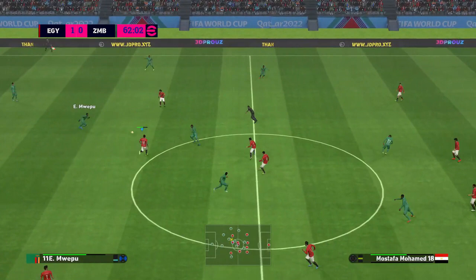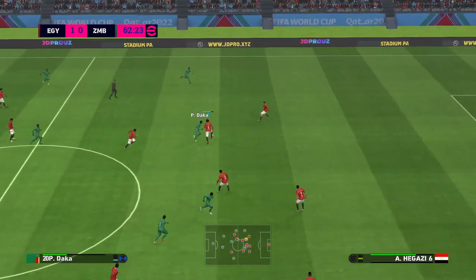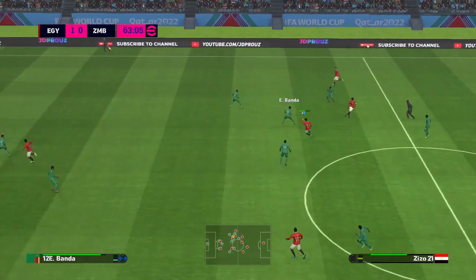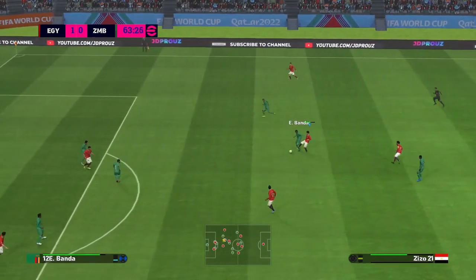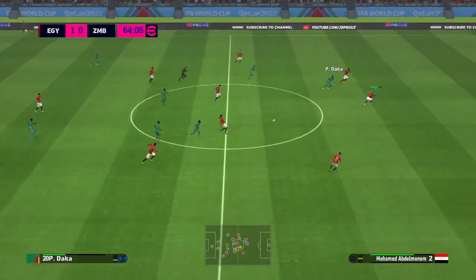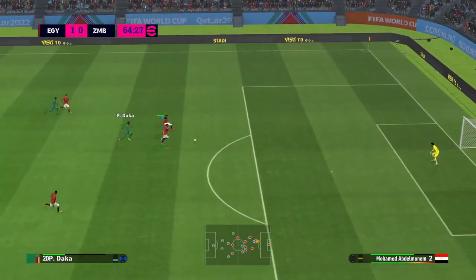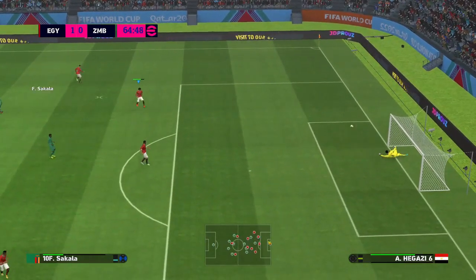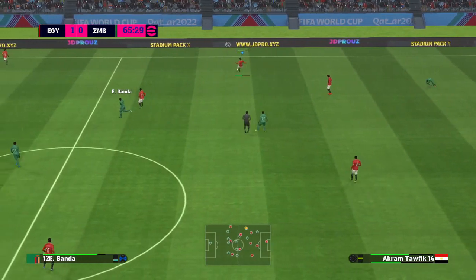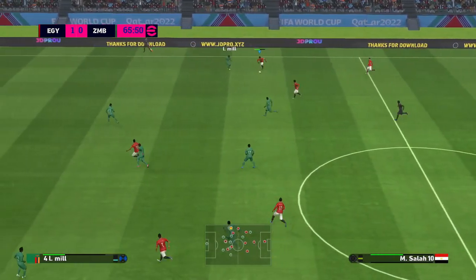So, Jim, what are you thinking? Well, it's a natural instinct to defend when ahead, but it's too early for them to settle into that practice just now. Mohamed Salah tried to play it through. Yeah, and it was a case of good awareness too. That wasn't quite matched by the right weight of pass. It only needed just a little bit more behind it. And he was through. Salah.